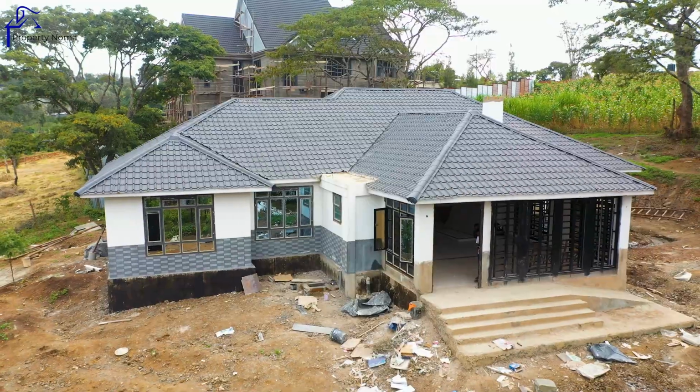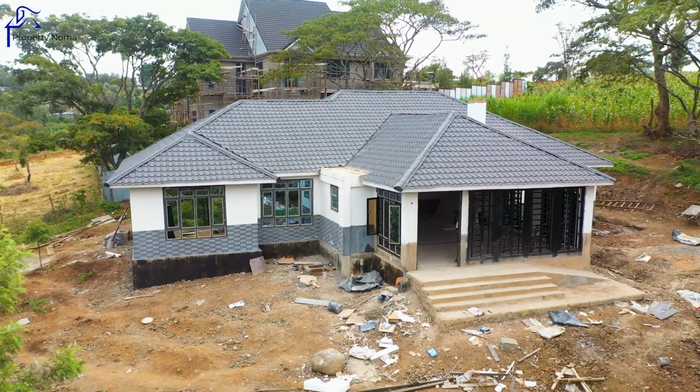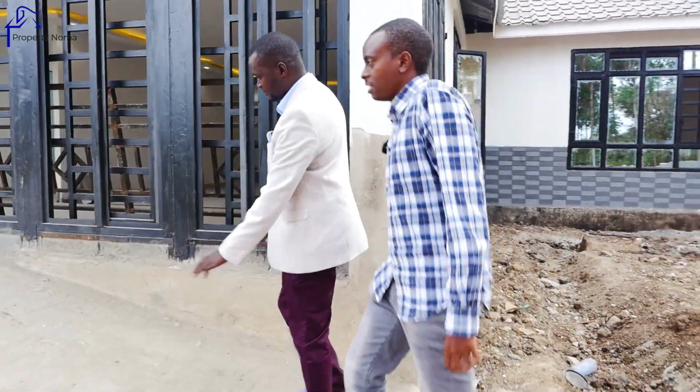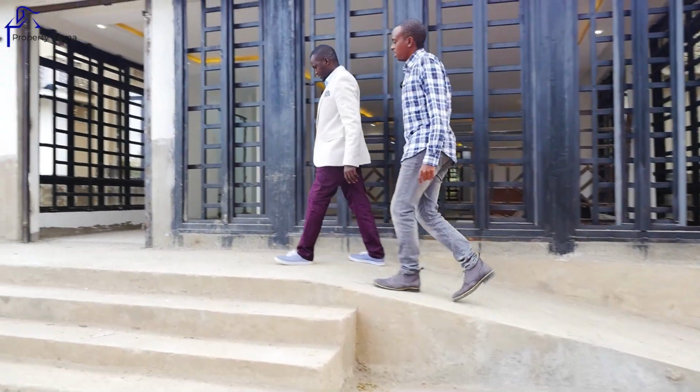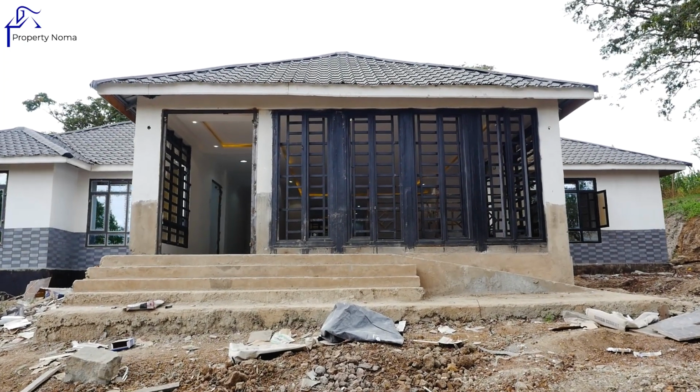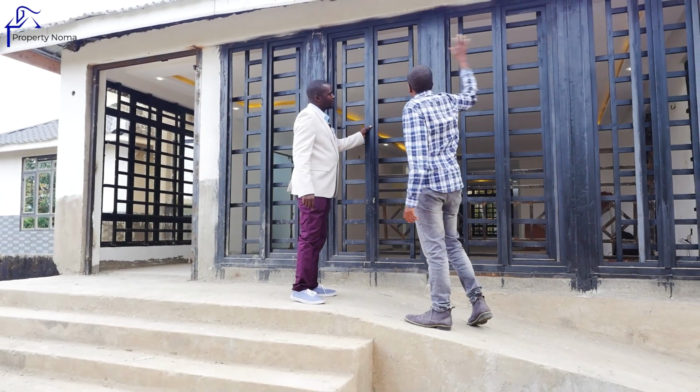On this part, we are doing the mazeras, the whole of this part, this ramp and this ramp staircase. And even before you go inside, talk to us about this facade.